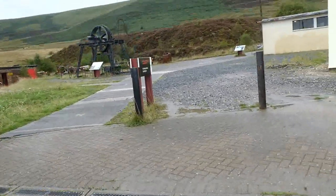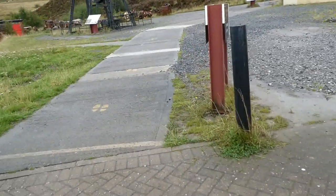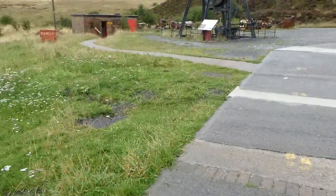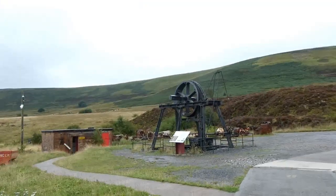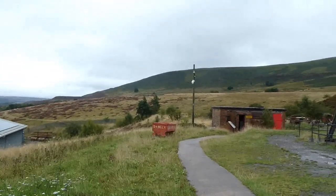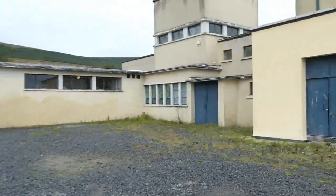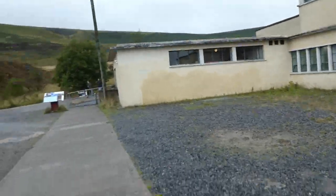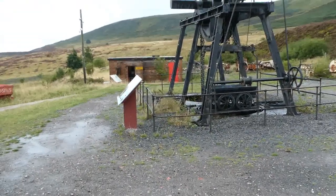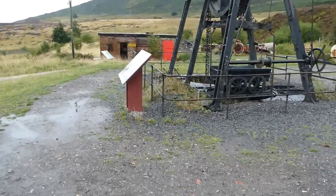Look at this. So wild up there, it's beautiful. Imagine this on a glorious sunny day. Obviously it's not a gloriously sunny day today, but it's beautiful, beautiful.